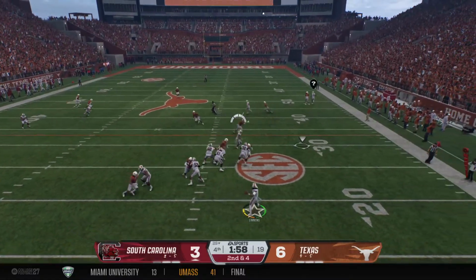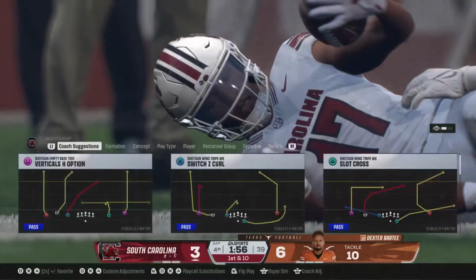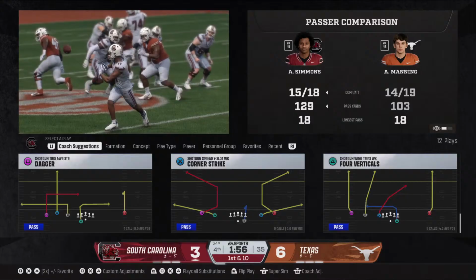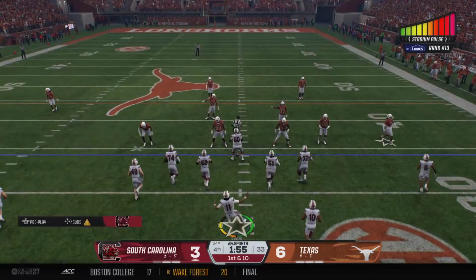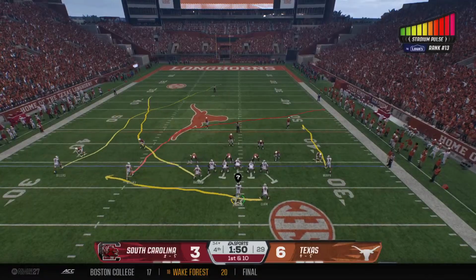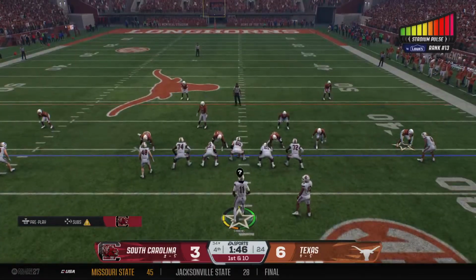Throwing Simmons. Hauls it in. They've got it out to the 34 after getting 5 there. It's so nice as a quarterback when you've got a guy like that working for you in the slot. He has such a good feel to find the open spaces in the defense. Just makes life so much easier for his quarterback.